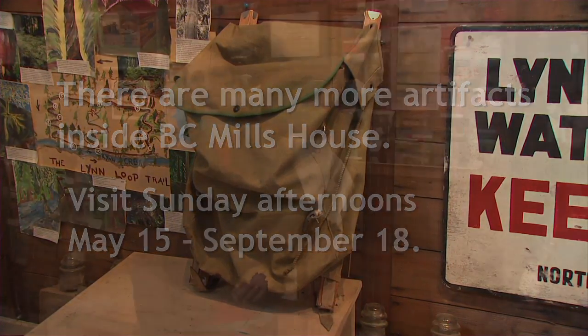Our next story takes us to the south end of the region, where parks crews have learned to analyze a site based on its accessibility.